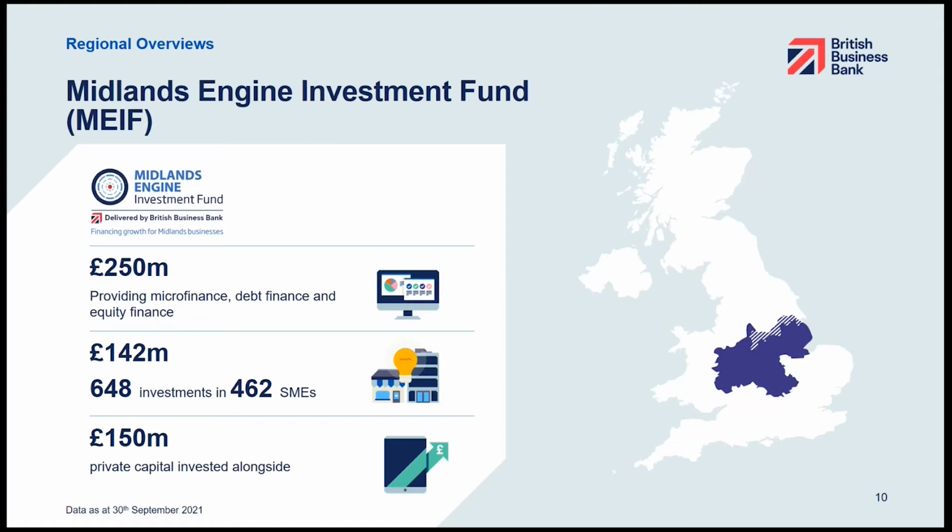What we've also been able to do is use the fund managers that we operate through to leverage additional funding. So in reality, double that total amount of money as well. Thank you. Next slide, please.